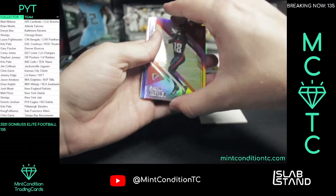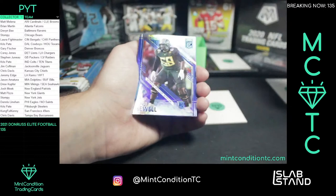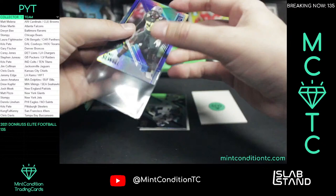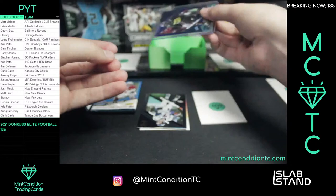Alrighty, we got Calvin Ridley. Behind Calvin Ridley, Dalvin Cook. Calvin and Dalvin. Up next, we have a Penei Sewell. That is going to be, it says status, 55 of 58. So an odd short print. 58 on the Sewell status. He'll go to the Detroit Lions. 55 of 58 on the Sewell.